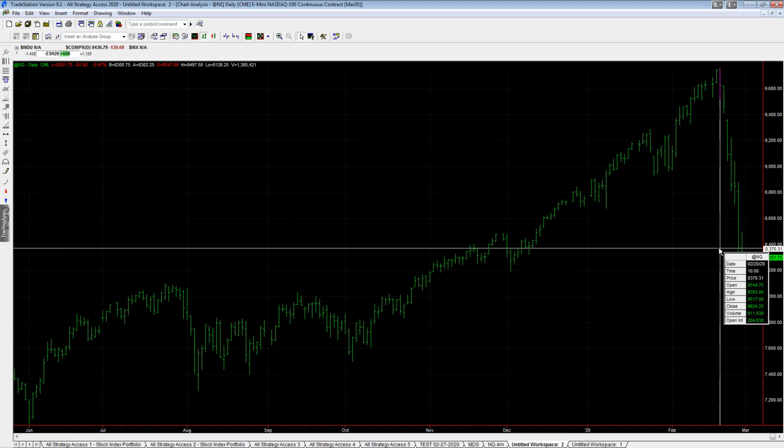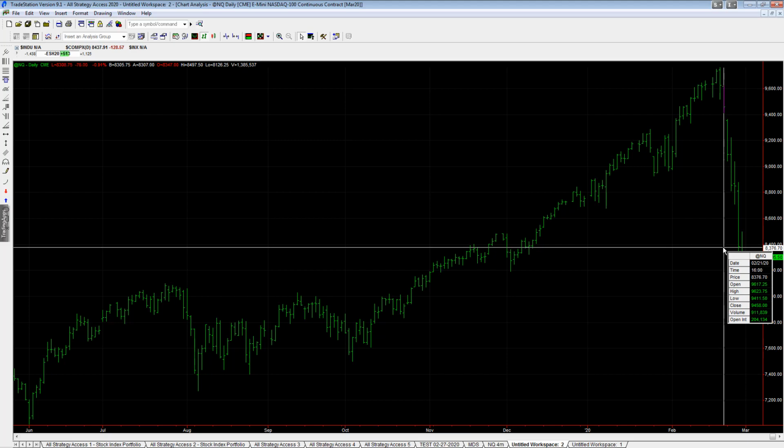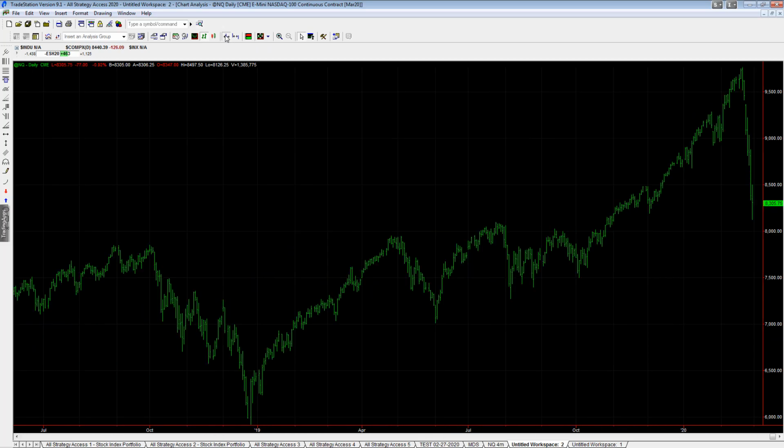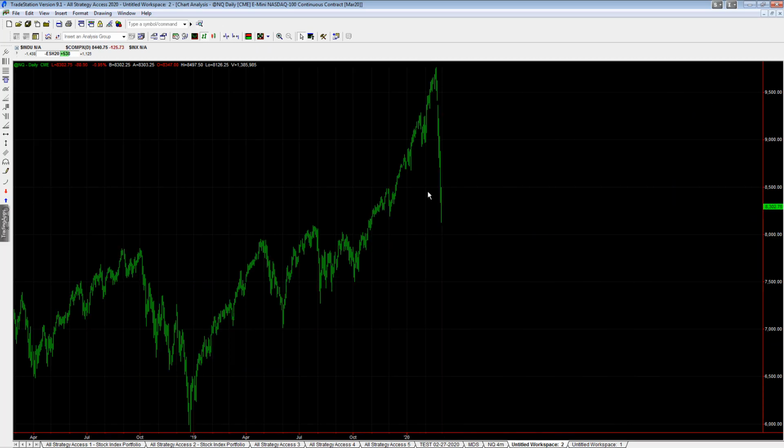Last Thursday, the E-mini NASDAQ made its high, 97.63, and then it had a bit of a key reversal, and then another 6 days of selling. Unusual, very, very unusual price action. If you narrow this chart, you don't really see any, point value-wise, you don't see a sharp sell-off that steep.